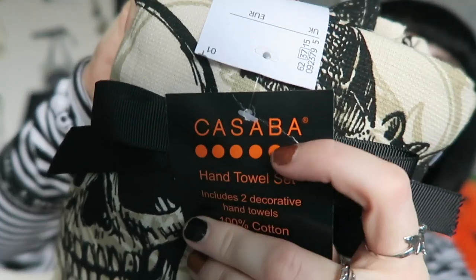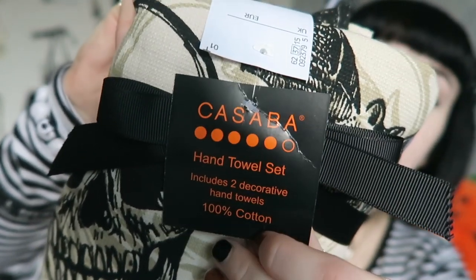I haven't taken them out of the packaging yet, so I could show you how they were wrapped up. But there are two of them, and they do seem to be quite thick, so they are thicker than the tea towels that they do. And that's the brand of it as well. I'm not sure if that will help anyone. It does just say hand towel set includes two decorative hand towels, and they are 100% cotton, and it does have this black ribbon going around it.